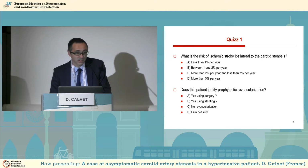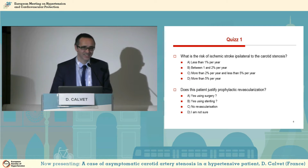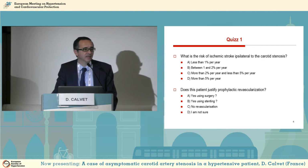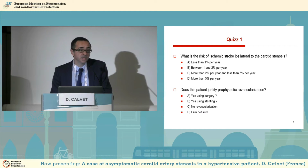Do we think that this patient may justify a prophylactic revascularization? We think that revascularization is needed. Nobody? See, one person. Okay, so only 1 person, 2, 3, 4. Okay, it changed. Okay, any of you think that the revascularization should be performed using surgery? Or using stenting? Yeah, a lot of stenting also. And so we think that no revascularization is needed.